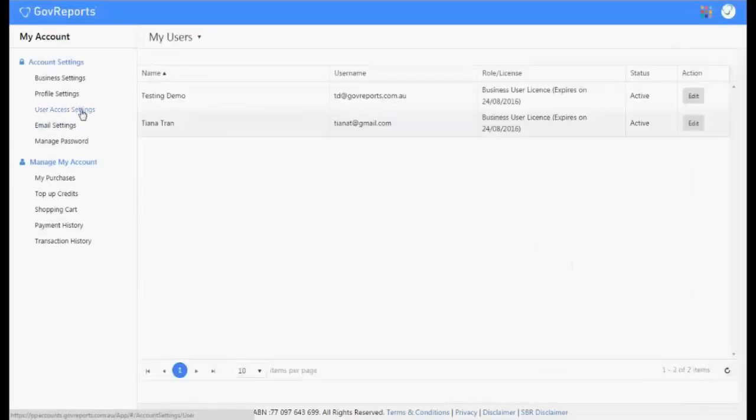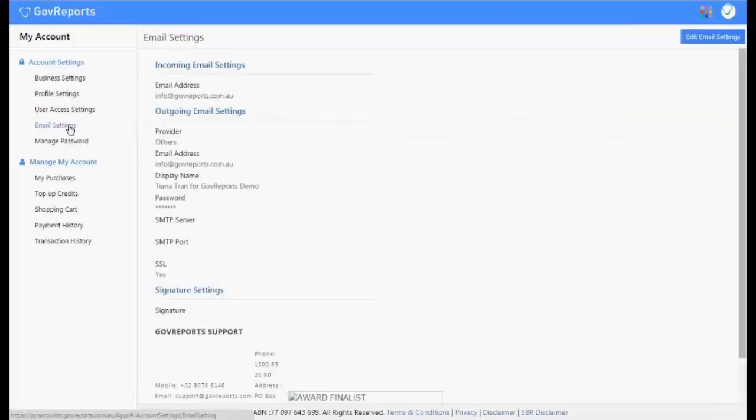Okay, so user settings, like I said, you can manage your users, their access, and so forth directly from here. But you can also do that from the dashboard, or My Users. Email settings. This is the new feature we released late last year. Previously, for those that have been using GovReports, when you complete a lodgement, you would have an option for GovReports to send you the lodgement receipt. Now, that's an incoming email that goes to you, and you can select which email address that you can send from. Previously, it was sent from GovReports to your profile email, which is the email that we identify you as a user, as your username.